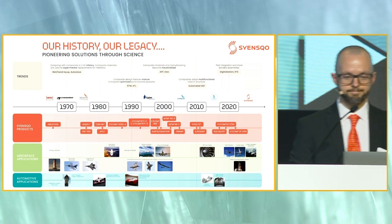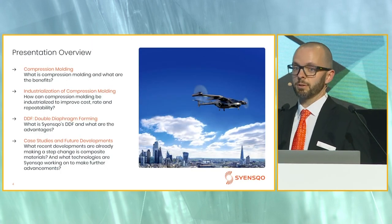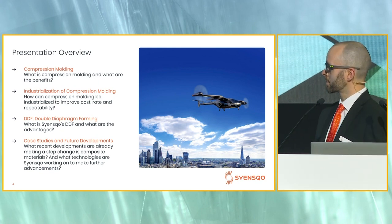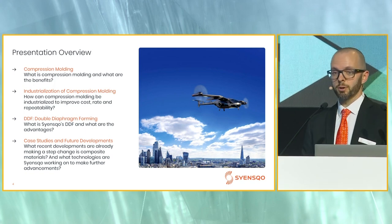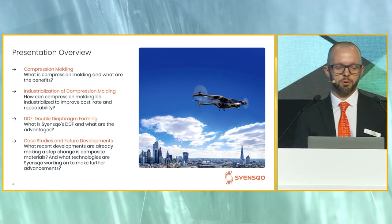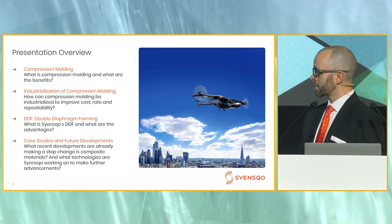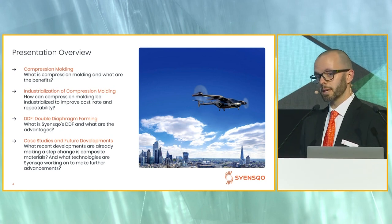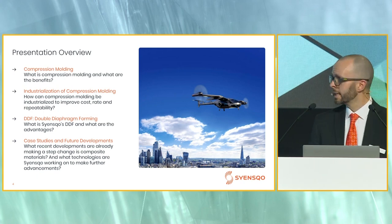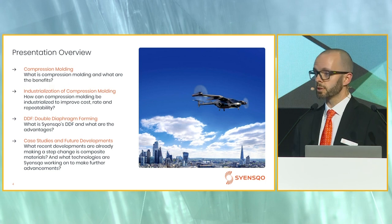Okay, so on to the main topic of today, where we'll be focusing on compression molding advancements at Syensqo. I'll quickly talk about compression molding and its benefits and why we think it's important at Syensqo. I'll talk about the industrialization of composite molding and why it's so important to hit our cost, rate, and repeatability targets. I will do a deep dive into one specific compression molding technology, which is Syensqo's double diaphragm forming, or DDF technology. And then I'll spend some time on some specific case studies and some future developments in this area.